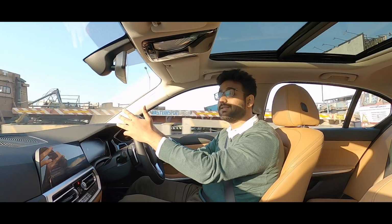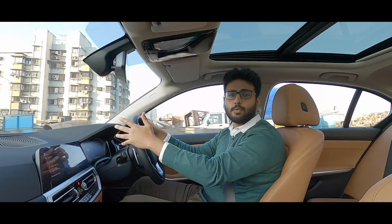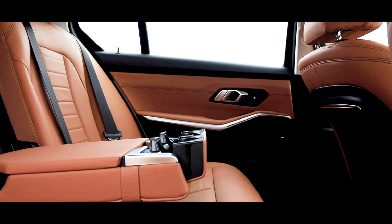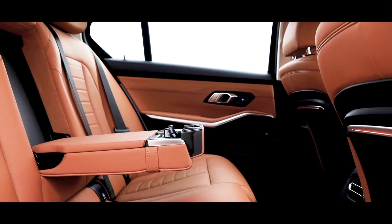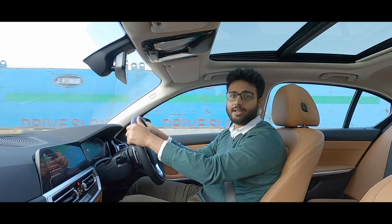So that's obviously called the 330 Li, and I think that's the car to have because you get that perfect balance of performance and practicality. You get that lovely legroom in the back, but you also get that strong, potent engine up front, and I think that is the one people would most likely buy.